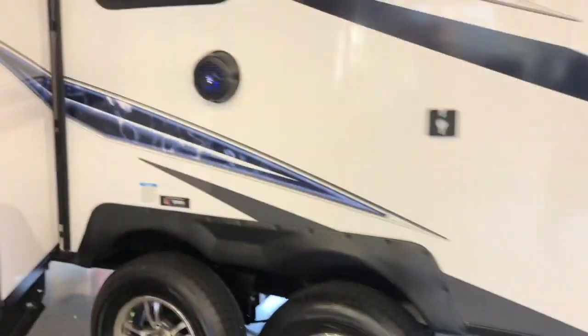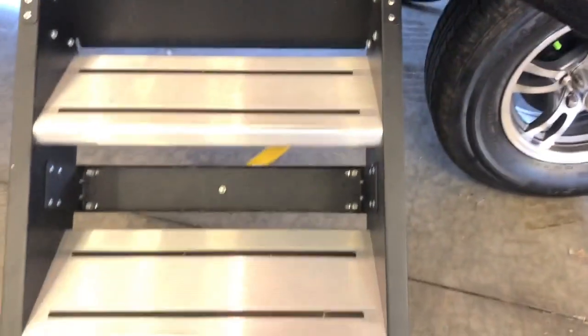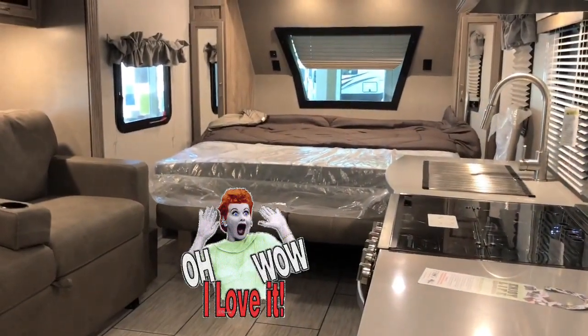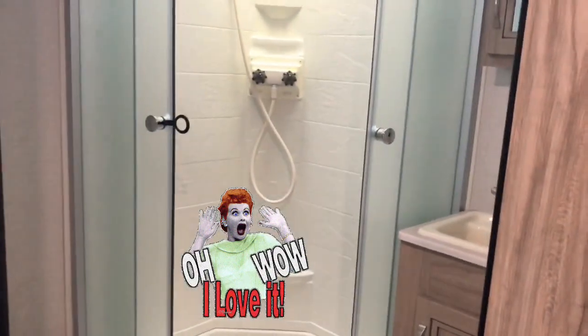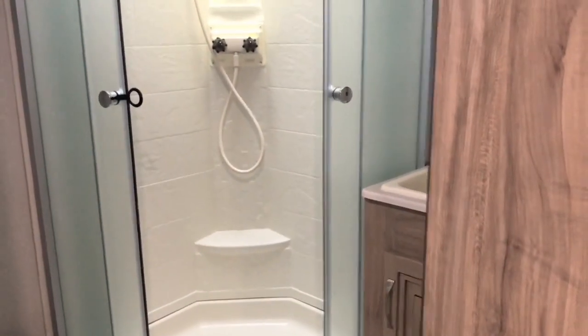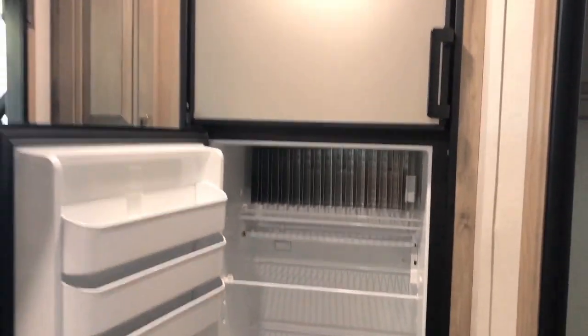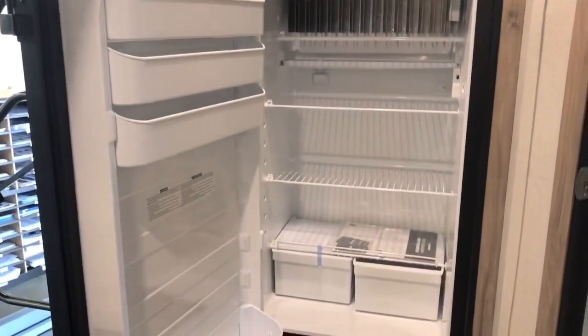Ayan, dito guys, sa kabila naman tayo guys. Is there anybody in here? Ayan guys, tignan mo. Ayan siyang stairs. Ayan, pasok tayo. And this is what you're gonna see inside. Oh my goodness. Parang heaven, guys. My bathroom. May bathroom siya. Oh, ang laki ng freezer, refrigerator. Ang laki ng refrigerator niya, guys. Ang ganda.